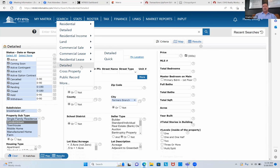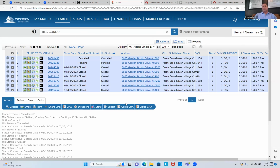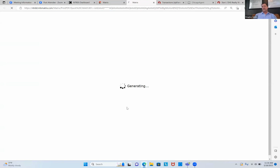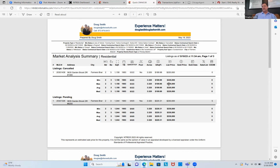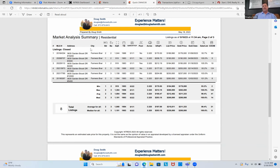What you're going to do is hit results, check mark the box above number 1 that checks them all, and click on Quick CMA. So you're going to print this, and you can let them know there's one that's active right now. It's 1158 square feet. There's one that's pending. It's 1044. That's the same floor plan as the one that you're going to the appointment on. And then these are closed.